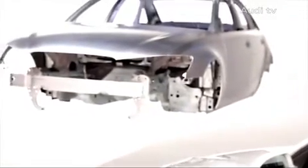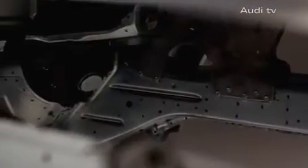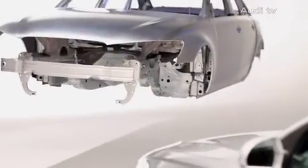Lightweight construction has been a core competence of the brand with the 4 rings for some time now. Because it's considered a sort of unwritten law that because of safety regulations and increased demands in comfort, cars are becoming heavier from one generation to the next. But in times of limited energy sources, no other alternative would allow Audi to turn this spiral of weight around.